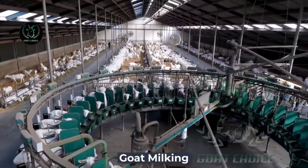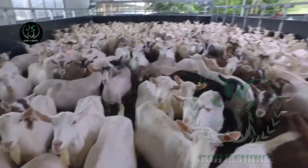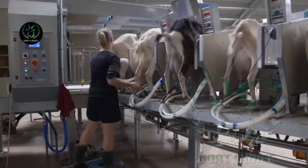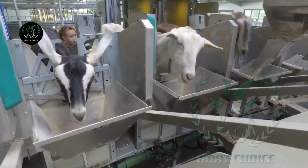Now, let's go back to the process of harvesting goat milk. Goats are milked every day. Depending on each goat's weight, they can produce between 1.5 to 3 liters of milk per day.